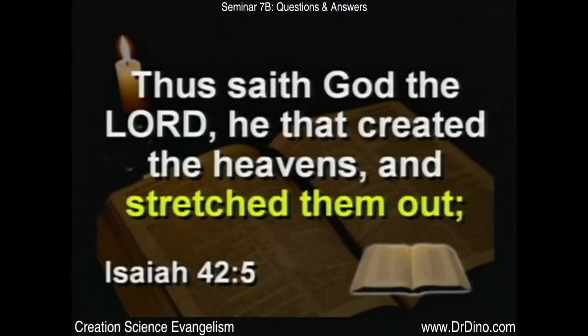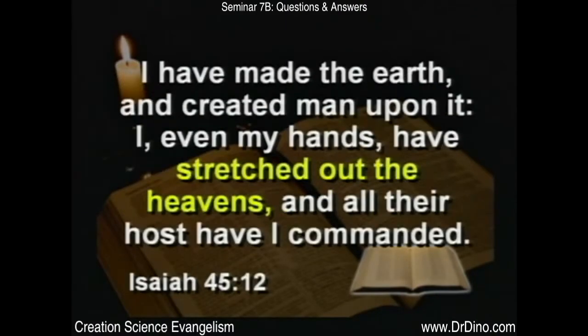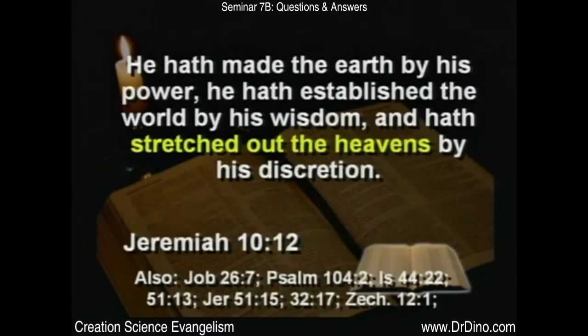They're sacred. The Bible says in the book of Isaiah chapter 42 that God stretched out the heavens. Isaiah 45, He stretched out the heavens. Jeremiah, He stretched out the heavens. 17 times in the Bible it says God stretched out the heavens. Now what does that mean? Well, I would guess it means He stretched out the heavens. Okay? I don't know that anybody knows, but here's a couple of options of what may be causing this redshift.